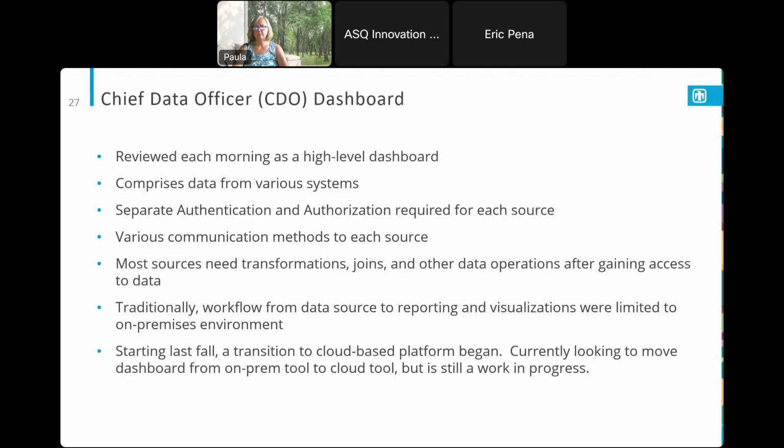Okay, so this particular project, the dashboard that Paula has shown you, is reviewed each morning as a high-level dashboard. It's the first one we see in the morning. There are various systems that it pulls data from. Those systems have separate ways of authenticating and authorizing, databases, wiki pages. All these things on the dashboard weren't necessarily public, quote unquote, inside the company, if that's understandable. So it very much requires Paula, as the coordinator of that dashboard, to have all the authorizations and authentications for the data sources. That was part of the challenge in collecting all that data.